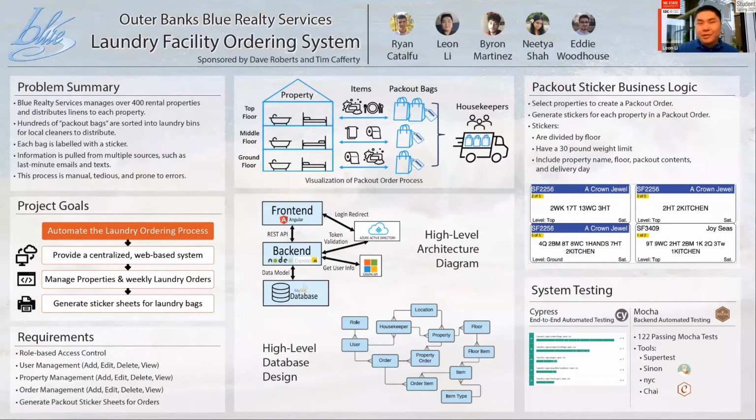Thank you, Eddie. So the pack-out stickers are currently manually being created. And what our laundry management system will do is dynamically and automatically generate these stickers whenever an order is made. This contributes to fewer errors, increased productivity, and improved efficiency. As you can see in the stickers below, we have very specific placements for the stickers, and we will show the logic for generating these stickers more in depth during our demo. Now on to Ryan for the testing.